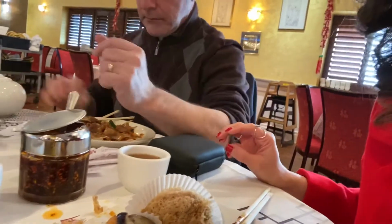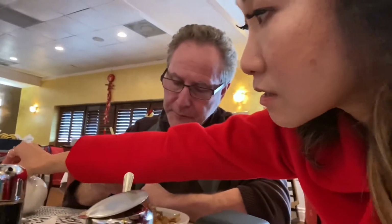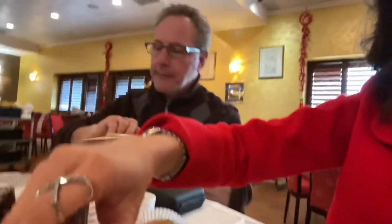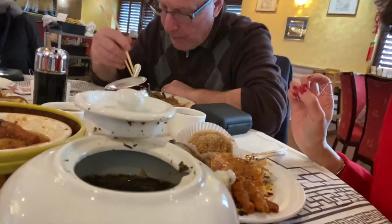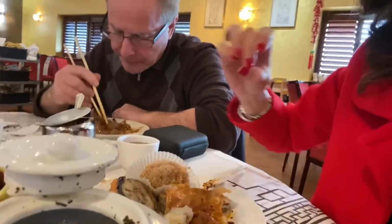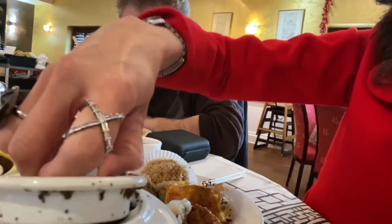And then, well, in Hong Kong at least, when you need your teapot refilled with hot water, you lift up the lid of the teapot and do this thing here. Okay, right here. People will know that you need some more hot water in there. That's cool.